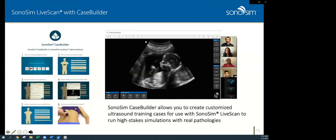This is a screenshot of SonoSim Live Scan with Case Builder. This is the interface, and this is a screenshot where our team will be providing an overview of how you can use SonoSim Live Scan with Case Builder to create over 1 million types of cases, create scenarios, publish them, and then remotely run a SonoSim live scan session and really have a team-based environment, even though it is done remotely in the era of COVID. So we'll have a dedicated session that will discuss this.